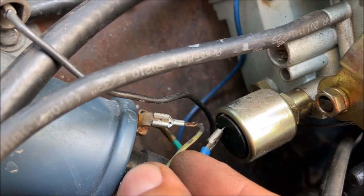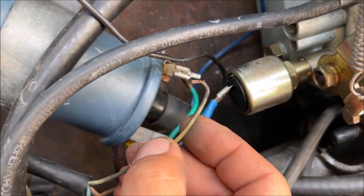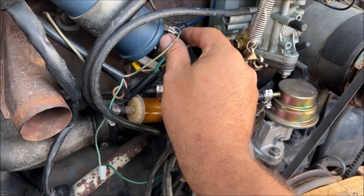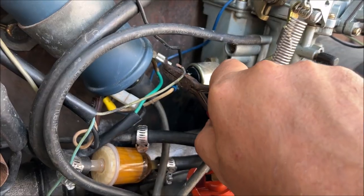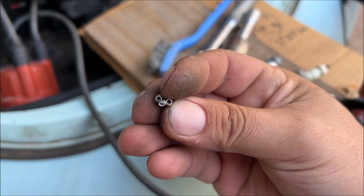Now I will call out whoever did that crimp job. Because look, this is a joke. I don't even want to know how many years this has been on there like that, making a bad connection. Let's get this off. Oh God dang it. Look at this. Look at that.